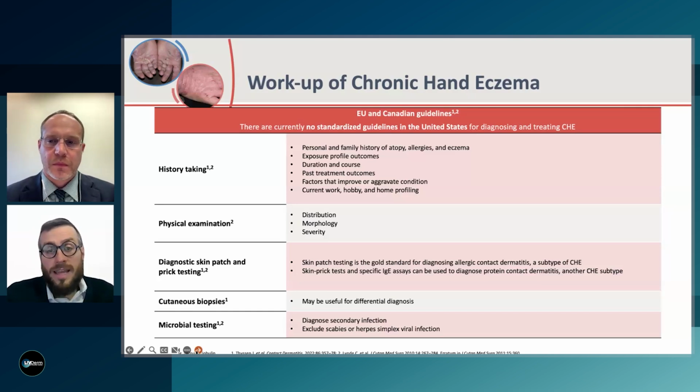And then for the physical exam, right? It's not just to get a sense of how severe it is, but to understand a little bit about the distribution, the morphology, the overall severity. That's going to give you a sense of how aggressive you need to be on treatment, what types of treatments you might be thinking about in terms of vehicles or triggers or emollients.